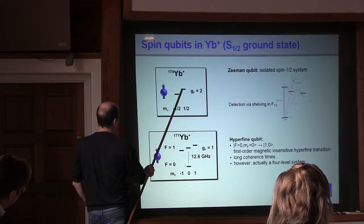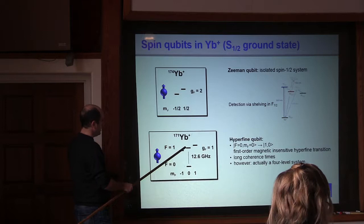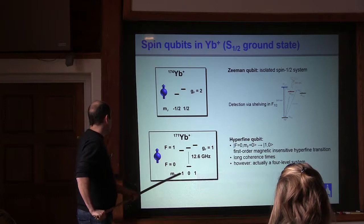The isotope 171 ytterbium has a nuclear spin of 1/2. So it has an F equals 0 ground state and an F equals 1 excited state. And between these two mF equals 0 states, you can also have a qubit, which is now magnetic field insensitive because both of these states have zero magnetic moment. They have an energy splitting of 12 gigahertz, and again, we can have selective readout of these two states. So we can work with both of them, and we have done experiments with both of them, and then we can see the differences in the reaction rates.